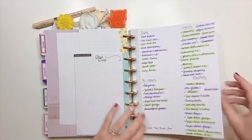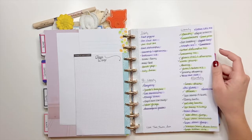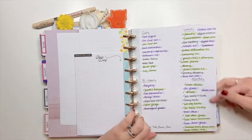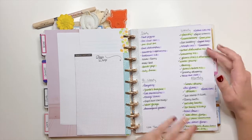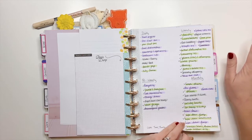Here was a general list of our chores when we were deciding who was doing what. Daily, bi-weekly, weekly, monthly. So you see, hubby has more daily chores than I do, but I'm doing more of the weekly ones. So I mean, it is fair. We are both working people.